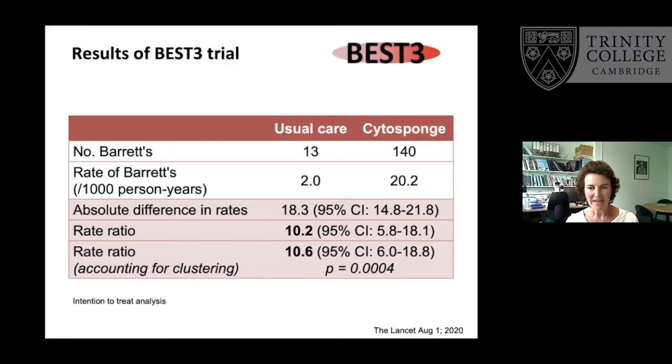Now, we were mainly looking for Barrett's. We hadn't designed this trial to look for early cancer, but the other question we were very interested in looking at as a secondary analysis was whether we did detect any cancers or precancers and whether they were earlier stage compared to those diagnosed in usual care.